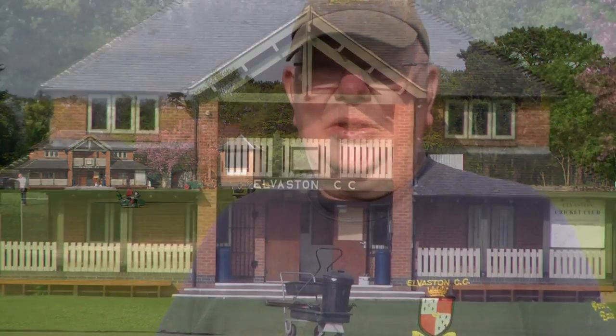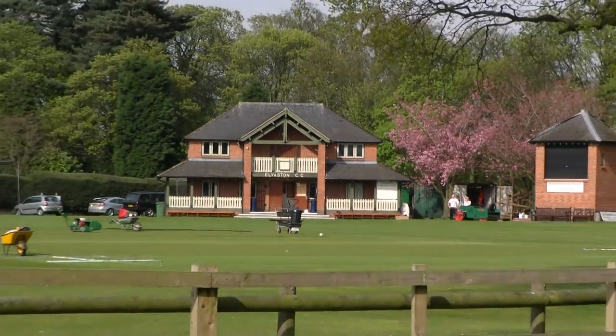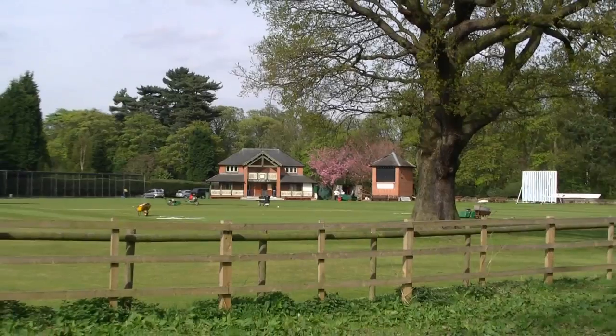We were one of the first clubs to apply to the lottery in '94 when it first started. Gordon Flint, who's one of my helpers here today, put together the bid, and we were successful in a £93,000 allotment by the lottery, which was 60% of the balance of the pavilion, which was around 125,000.